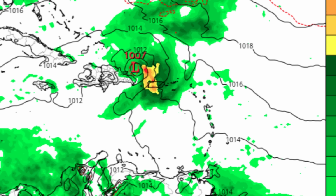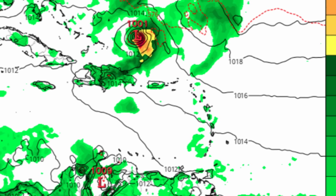And the lower the pressure is, the stronger the system. And then eventually, as we head into Thursday evening, take a look at this. We see the system definitely intensifying by that time. So Euro is showing that tropical wave developing as it makes its way in the Caribbean and then makes its way out of the Caribbean back into the Atlantic.